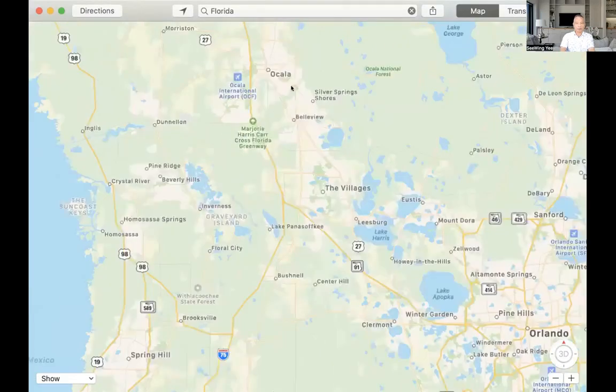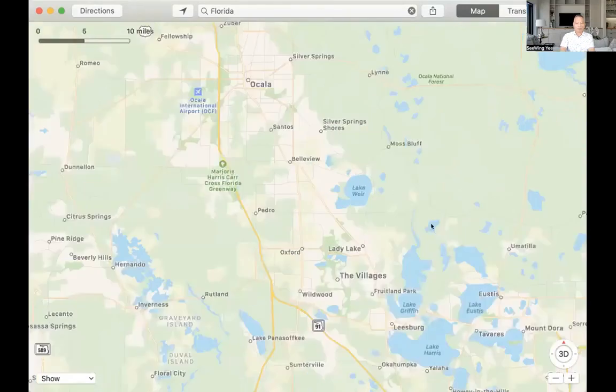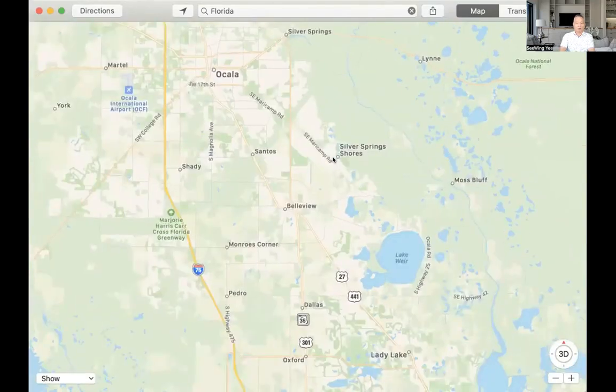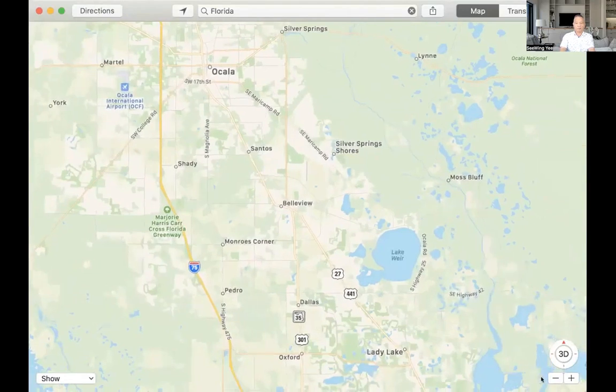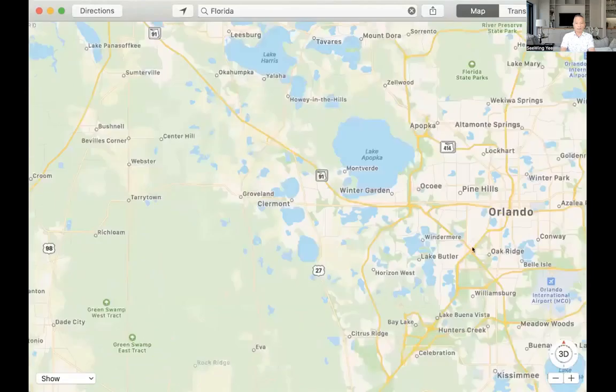So here it is. Ocala, right here. See Ocala? One of the fastest suburban growth areas right here. So these are the paths of growth in Central Florida, northeast. Ocala is about an hour and 15 minutes north of Orlando, as you can see, Orlando down here.